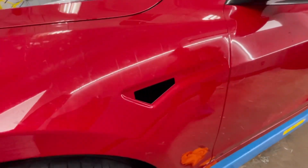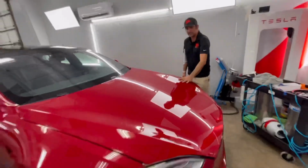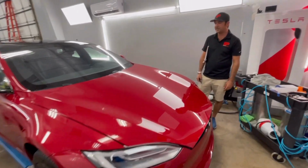Oh, so you can wrap underneath it? Yep, and there won't be a little seam where dirt can build up. Film again, even though it's not clean, the clarity is absolutely amazing. Model Y over here.